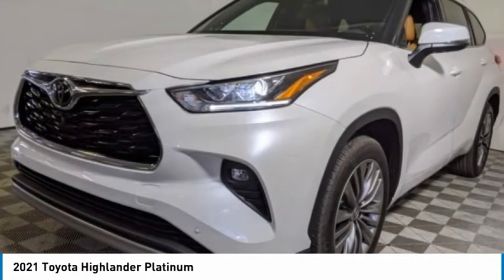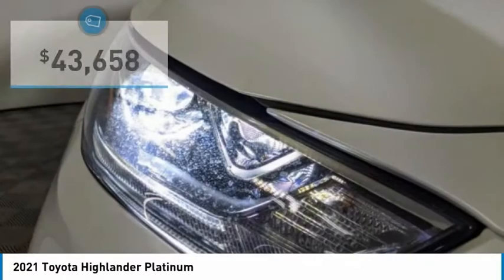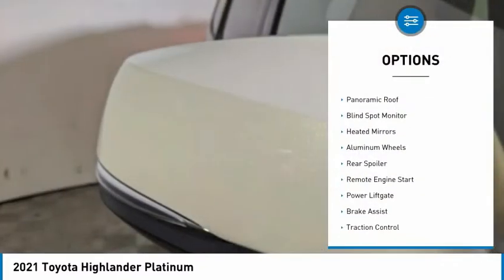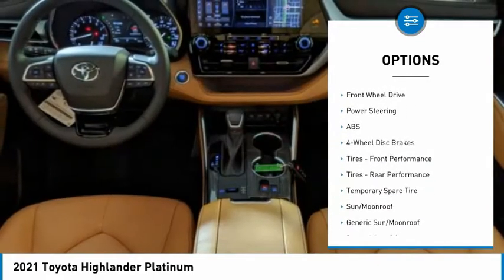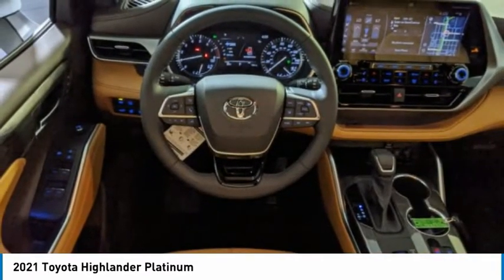A 2010 top safety pick, the Highlander is where substance meets style and is priced below $45,000. Here are some of this vehicle's great options: tire pressure monitor, panoramic roof, blind spot monitor, heated mirrors, aluminum wheels, rear spoiler, remote engine start, power lift gate, brake assist, traction control.